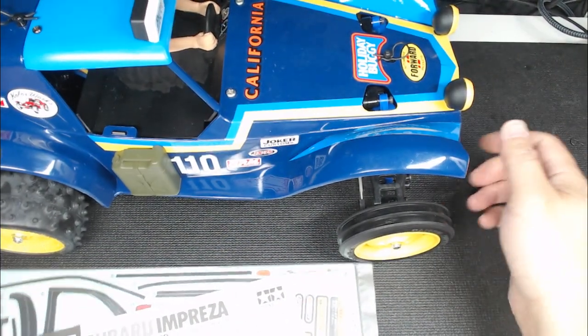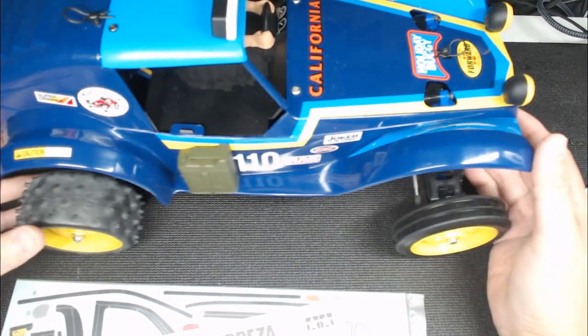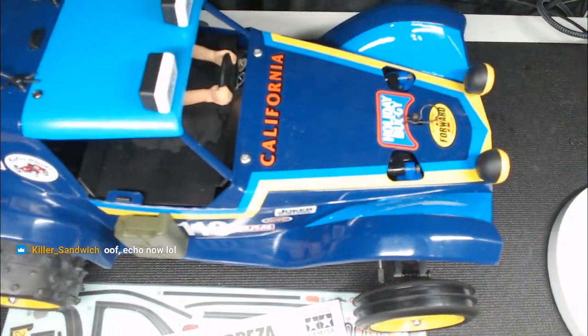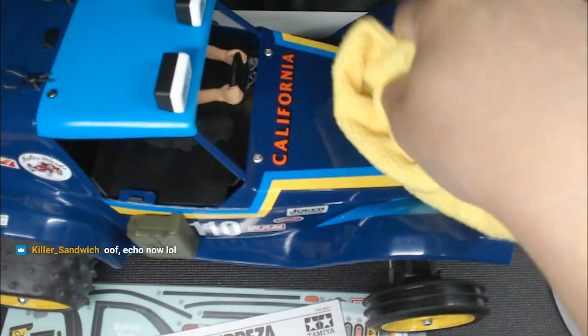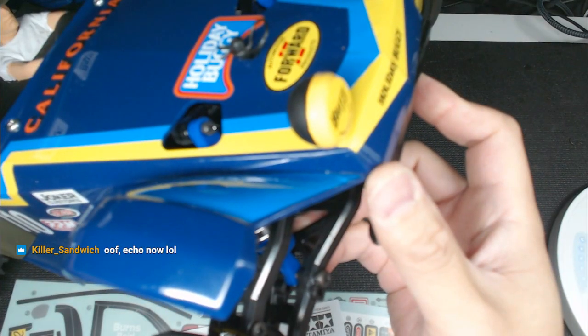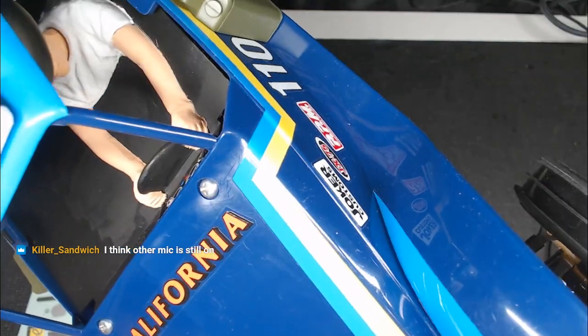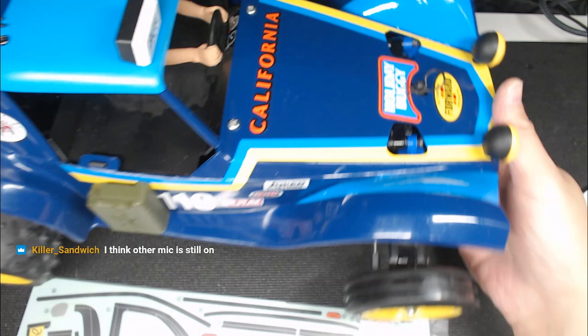I actually ran into another streamer that had the same problem. Her voice sounded robotic. Okay, so here is that holiday buggy. I painted the roof here and the lights. And what else? The jerry cans. Did my best to paint the driver. If you look closely, it doesn't look that good, but you know, oh well.